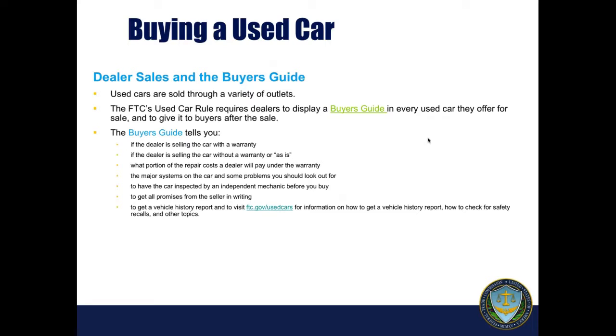Program cars are low mileage, current model year vehicles returned from short-term leases or rentals. Now, buyer's guides do not have to be posted on motorcycles, and I doubt that your students are going to buy recreational vehicles, but they don't have to be posted on those either.